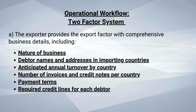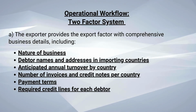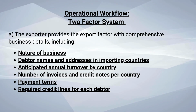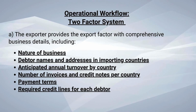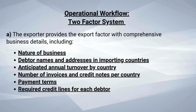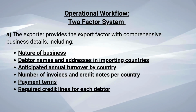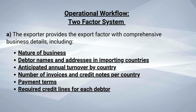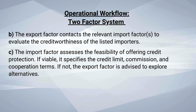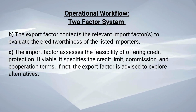Now let's understand the operational workflow in the two-factor system. The exporter provides the export factor with comprehensive business details, including nature of business, debtor names and addresses in importing countries, anticipated annual turnover by country, number of invoices and credit notes per country, payment terms, and required credit lines for each debtor. The export factor contacts the relevant import factor to evaluate the creditworthiness of the listed importers.